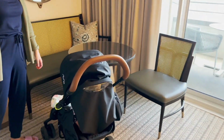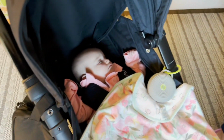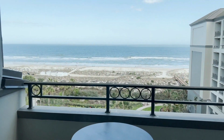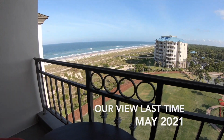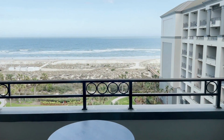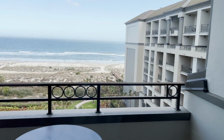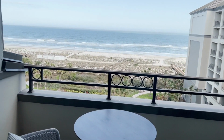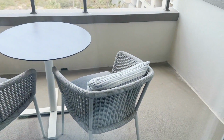We got our baby girl, little Vivian, with us this time. And we have a really nice view. Last time it was nice, but this time I think it's a little bit better because it's straight on as opposed to off to the side. So really loving this. We're on the 7th floor, room 739. And the balcony too has really got some size to it.